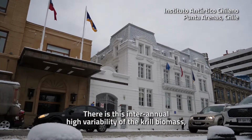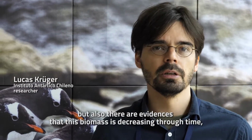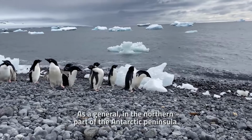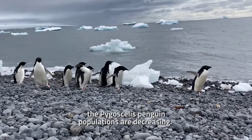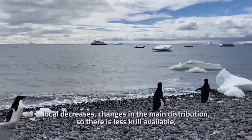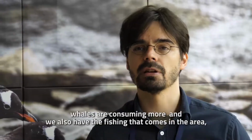There is this interannual high variability of the krill biomass, but also there is evidence that this biomass is decreasing through time, meaning that even in periods of higher biomass, it's lower than it was in the past. In the northern part of the Antarctic Peninsula, the Pygoscelis penguin populations are decreasing. The biomass of krill there is also suffering changes, local decreases and changes in the main distribution. So there's less krill available and whales are consuming more.